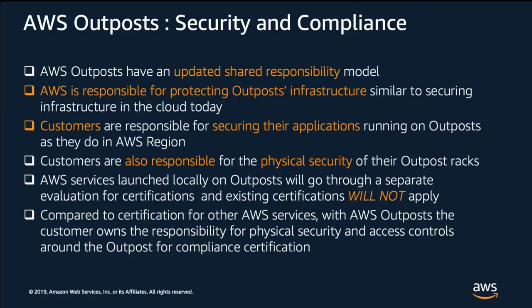So, the security and compliance model. Outpost has an updated shared responsibility model. AWS is responsible for protecting Outpost infrastructure, similar to securing infrastructure in the cloud today. Customers are responsible for securing their applications running on Outposts as they do in the AWS region. In addition, customers are also responsible for the physical security of the Outpost rack. The AWS services launched on Outpost will go through a separate evaluation for certifications, and existing certifications do not apply. Compared to certifications for other AWS services, with AWS Outpost the customer owns the responsibility for the physical security and access control around the Outpost for compliance certification.